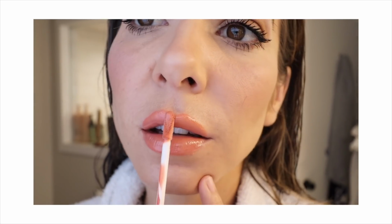And the reason I like it so much is that it has a lot of pigment, yet it somehow appears sort of sheer. I don't really know how that works. It's a really good peachy pink tone. And so I like that because it's got enough opaqueness to it, I can almost overline my lips with it a little bit, which I like to do.